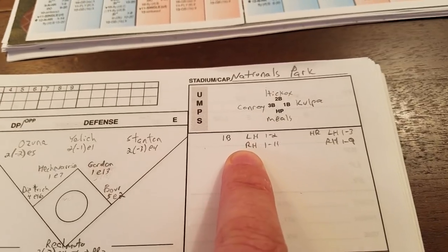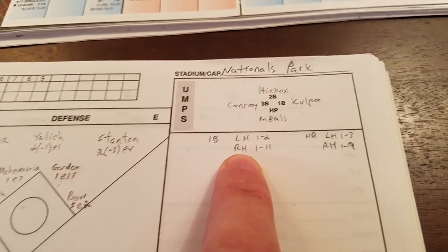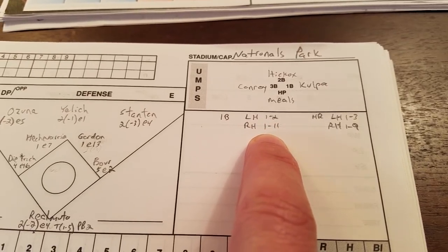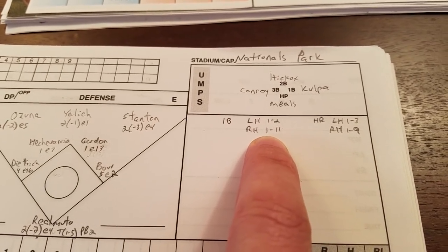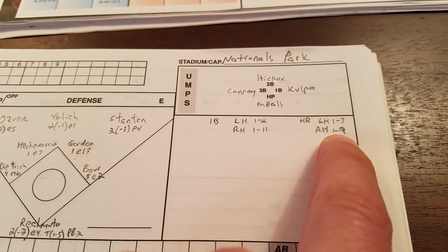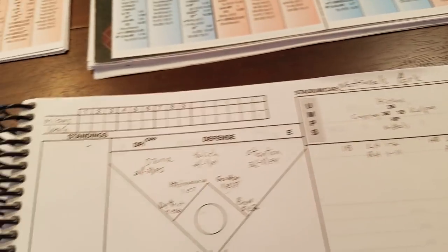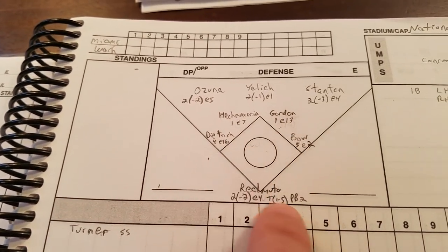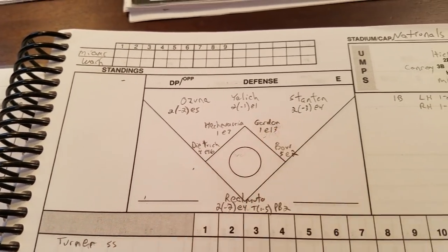I did roll the D20 for April day game. It came up bad weather. Since it's bad weather, the hitting prowess is being reduced. Lefties 1-2 for a single, righties 1-11 for a single. Home runs for lefties 1-3, righties 1-9. And again, the place to put the defensive players for the Marlins, along with the defensive ratings.